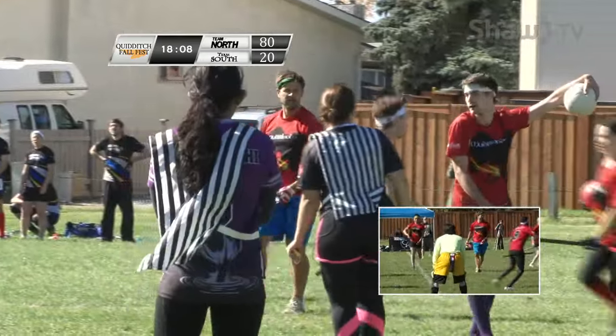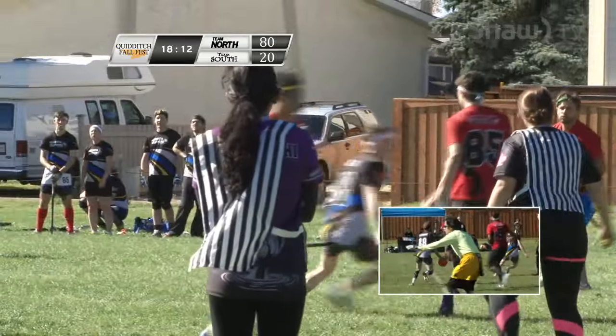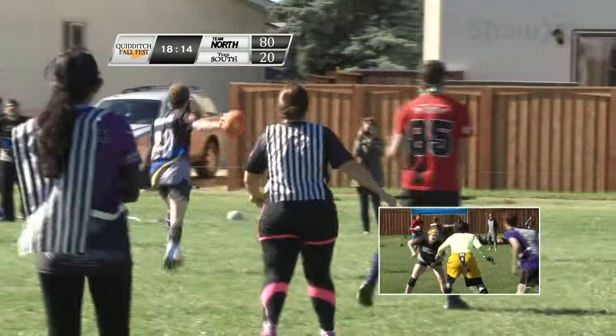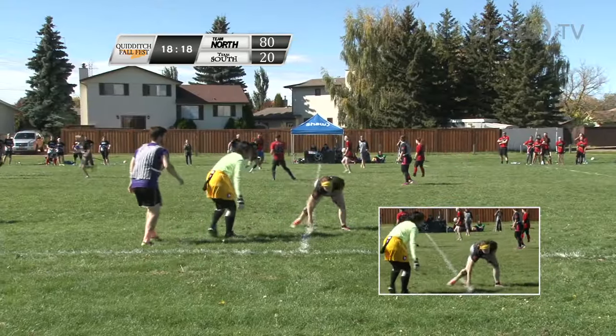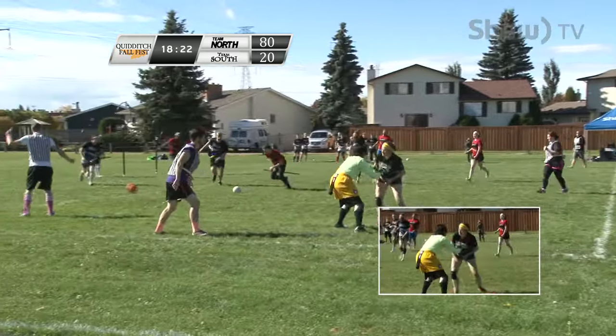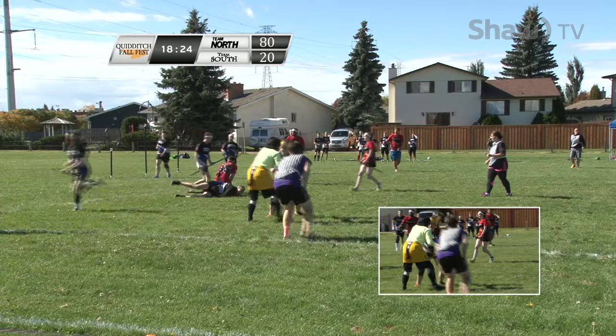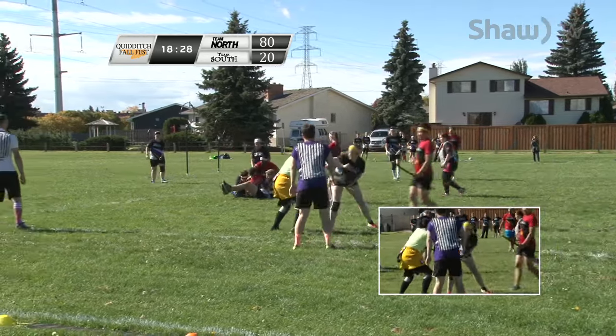Seekers have been released. You can see that in the lower right corner. Those yellow headbands indicate that they are seeking. Their only job is to catch that snitch. We're going to be keeping a snitch action in that lower right-hand corner as game continues.